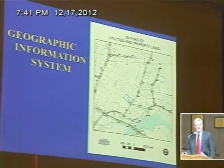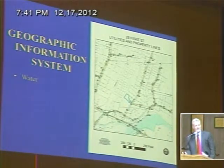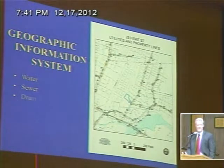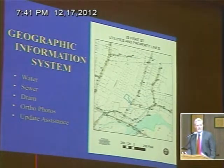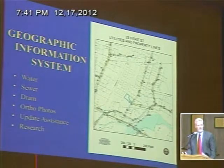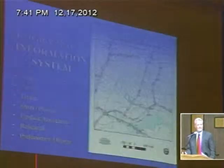We have a geographic information system. The town has. We use it quite a bit. We have a water layer, shows our water infrastructure, sewer infrastructure, drainage, ortho photos. We assist with updating information from time to time, and we use it for research and also for preliminary design of projects.